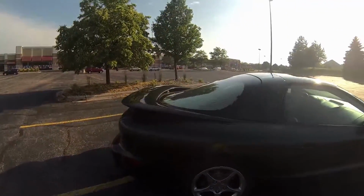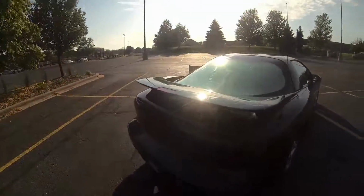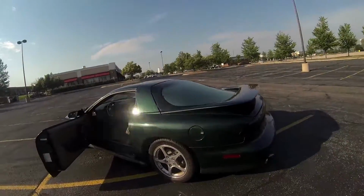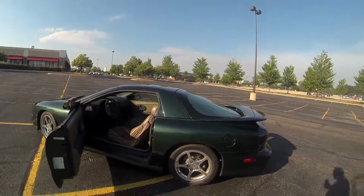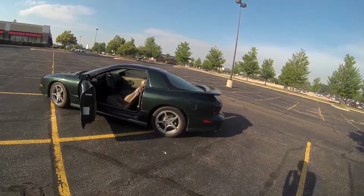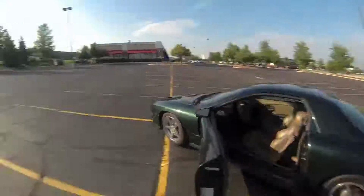Good paint all the way around. Couple blemishes in the body, but overall, it's really tough to find an LT or even an LS car in this kind of shape to start with on your racing projects and stuff. So I'd probably sell it for the right number, but so far that number hasn't come my way.